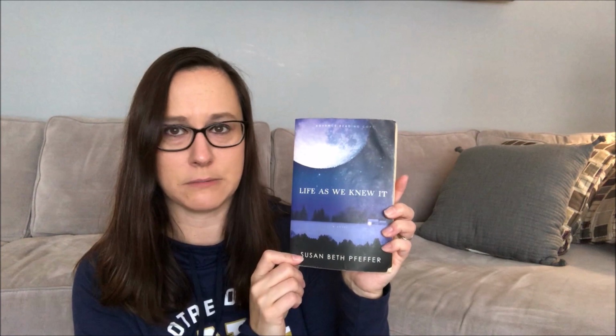Vacationers by Emma Straub, another Goodwill find. Island of Lost Girls by Jennifer McMahon. It's got the blue here. I remember reading this and just being heartbroken just reading the back of it. Life as We Knew It by Susan Beth Pfeffer. Couldn't tell you where I got that book from.